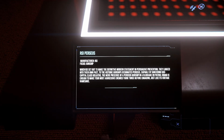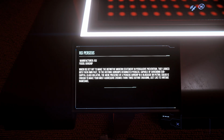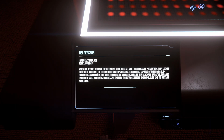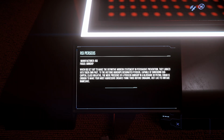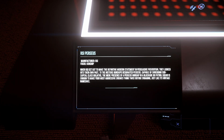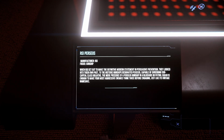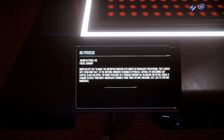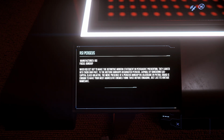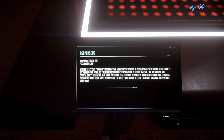Okay, this is the Perseus. When RSI set out to make the definitive modern statement in persuasive prevention, they looked into their own past, to the historic gunships design designated Perseus, capable of shredding sub-capital class Goliaths. The mere presence of a Perseus gunship in a blockade or patrol squad is enough to make the most aggressive enemies think twice before engaging, just like its vintage namesake.